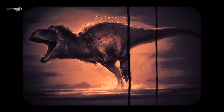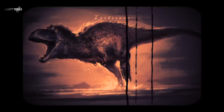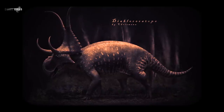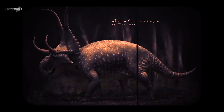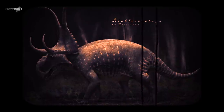These tyrannosaurids reached huge sizes and acquired important anatomical differences from their more ancient cousins. Ceratopsians also got bigger and acquired a more complex shape, making them not just hard prey, but also extremely dangerous animals that could easily kill if crossed.